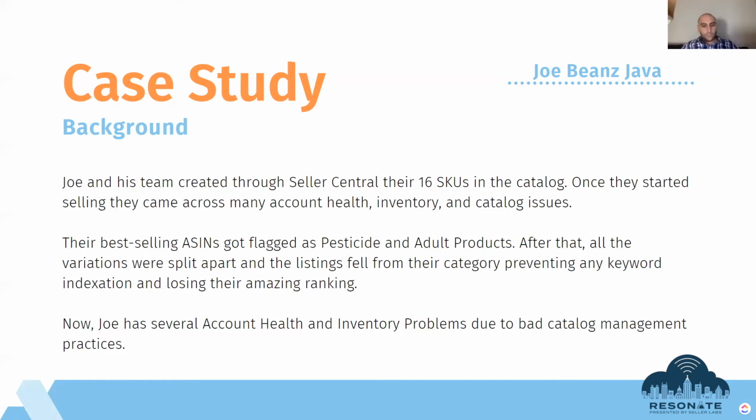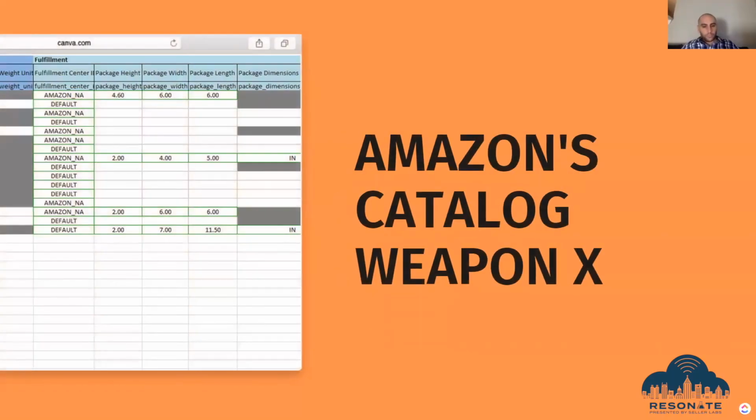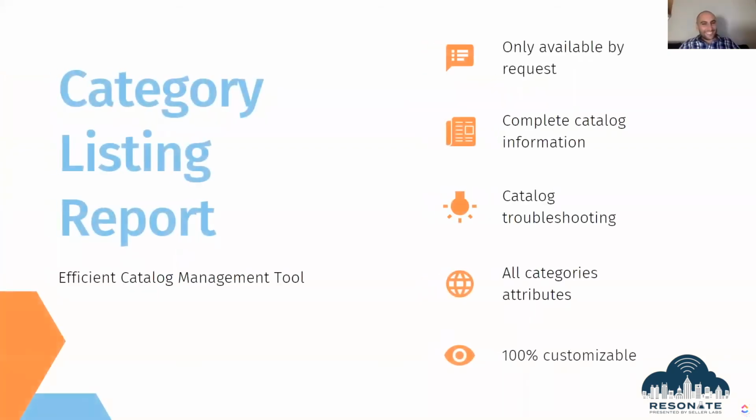And this is something that we're going to talk about. It's the Amazon catalog secret weapon, the Weapon X. That's the name that I put to it. It's not really something that you can say to Amazon, this doesn't exist. But yeah, that's the category listing report.